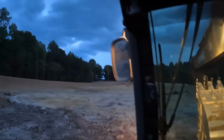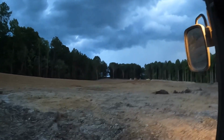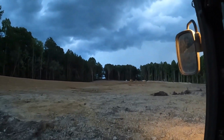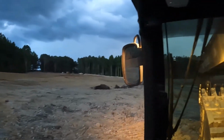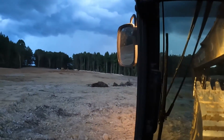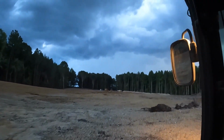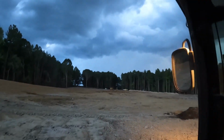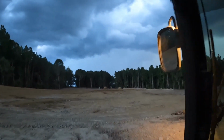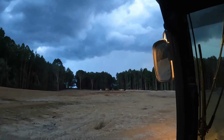We got a pretty damn good lightning storm. Let's see if we can catch one. Oh, there we go. We probably don't need to be out here with our lightning rod. Let's see if we can catch another one. I think the majority of the storm's gonna miss us. But it's getting dark and a little too close for comfort.